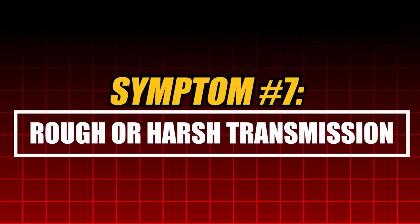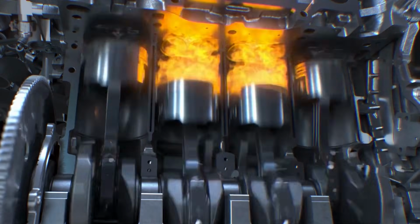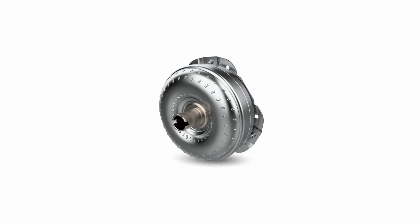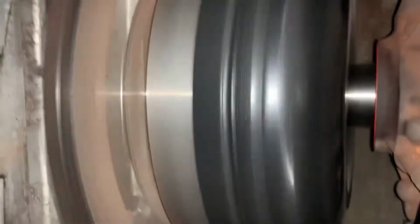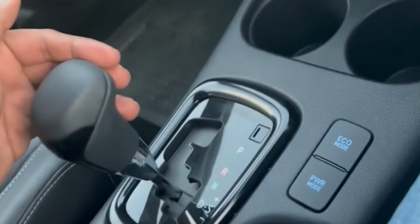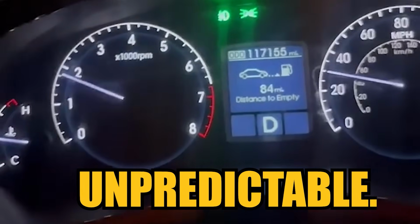Symptom 7. Rough or harsh transmission. When the torque converter isn't doing its job, the rest of the transmission feels the pressure. One of the most jarring symptoms is a rough or harsh drive feel, especially when changing gears. This happens because the torque converter, which normally cushions gear shifts with smooth hydraulic flow, begins to deliver inconsistent or delayed pressure. Without that buffer, every shift feels like a jolt, and your transmission becomes clunky, aggressive, and unpredictable.